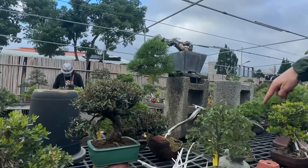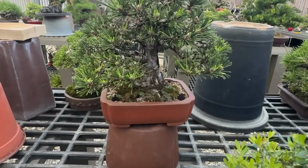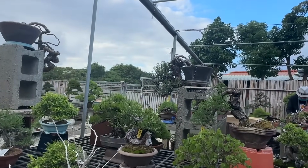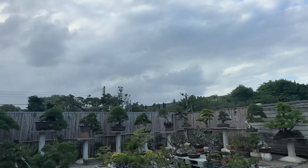The quality of his work. Look, every tree is meticulous. Okay. Many varieties. Yeah, you say this variety is just small. Yes, gosh, I've never seen it before. I want to bring Taiwan back home.